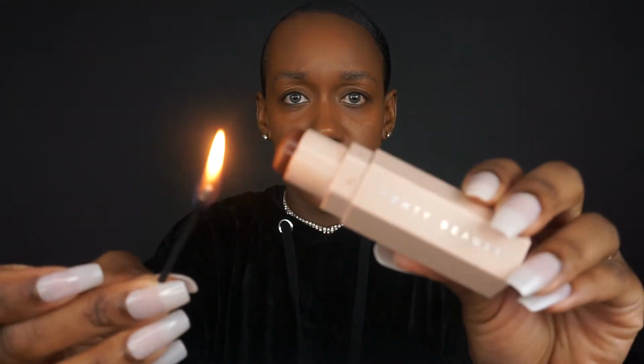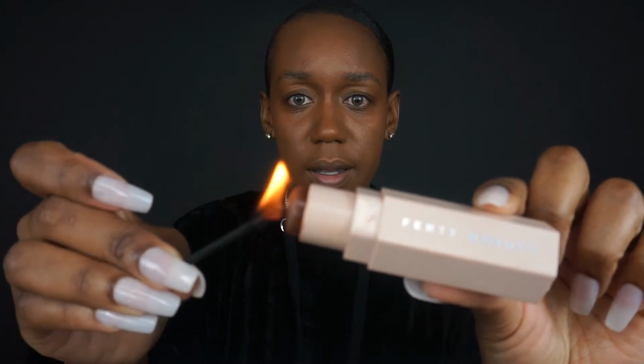If you apply it directly to your hand, it looks really creamy, but I don't feel like it blends out as easily. So what I do is I just grab a little lighter. For some reason my lighter's out of gas, so I'm going to show you right now with this little match. It applies so much creamier. Then I go in with that same brush to blend all of that out.